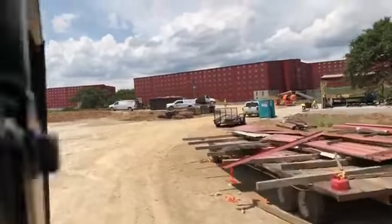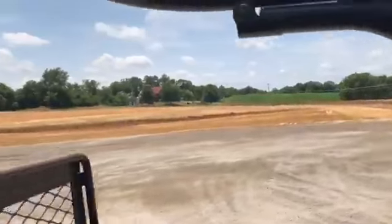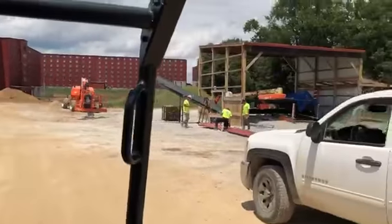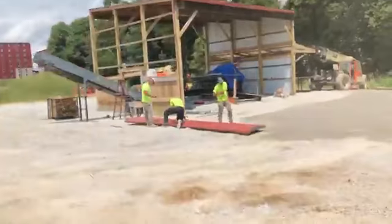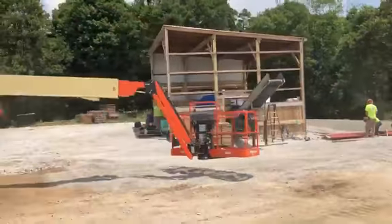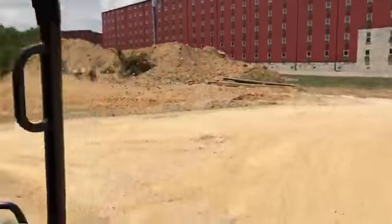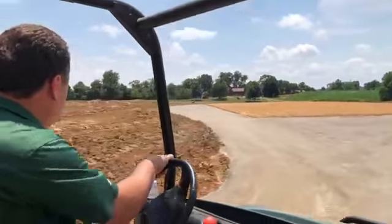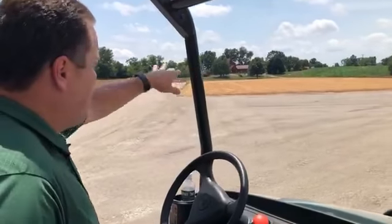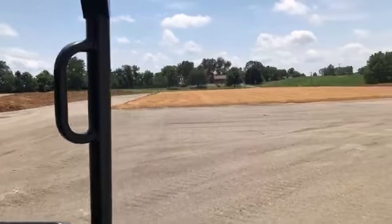So this is another piece of property where we got ready. Pretty much flat and ready. We set up an on-site sawmill where they can saw the boards as they need. So we're laying down the finishing steps on the rock, and then we'll be ready for another foundation. So we've got basically four spots ready for construction. You can see the lodge in the background there too.